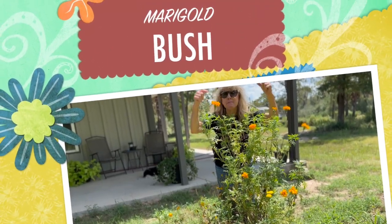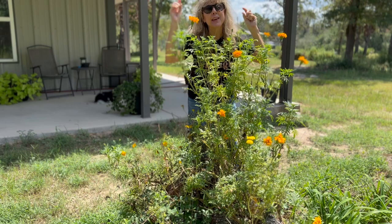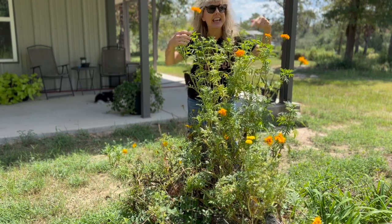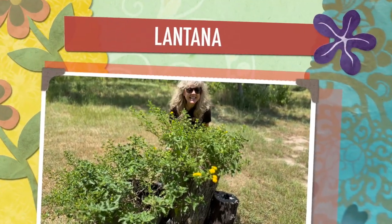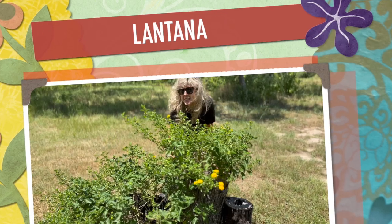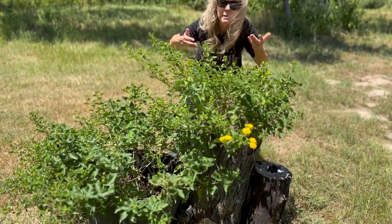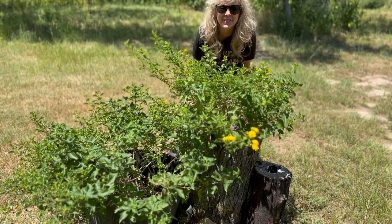And yes, my marigold bush is doing fantastic because I used hugelkultur when I planted it in that big giant hole left by the tree that fell. Lantana is extremely heat tolerant and drought tolerant, and it attracts bees, hummingbirds, and butterflies all summer long.